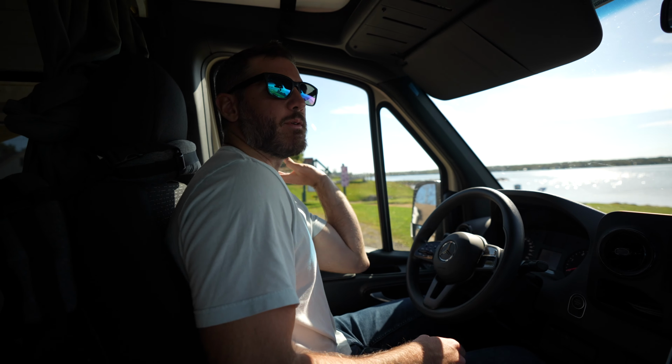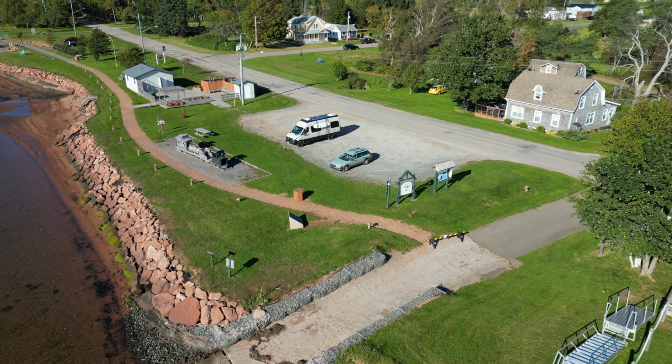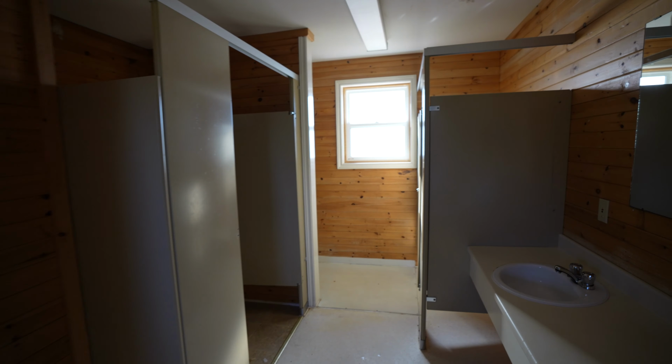We just made it to Georgetown, and we thought there was going to be more of a town, but it doesn't seem like there is. But there's this awesome little park along the water here that we're hanging out in. Maybe go for a swim. Maybe take a shower. There's public showers apparently. Who knows if they're still on though, because we're in October.